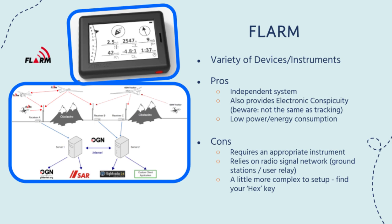The disadvantages are you need to have an instrument that has this, and it also relies on a radio signal network. So if there are no ground stations or other FLARM users nearby, then the signal isn't going to get through. And it is a little bit more tricky to set up. Some people find getting hold of their hex key difficult. Sometimes it's written on the back of your device, in the manual that it came with, or possibly in a README file that's stored on the device.